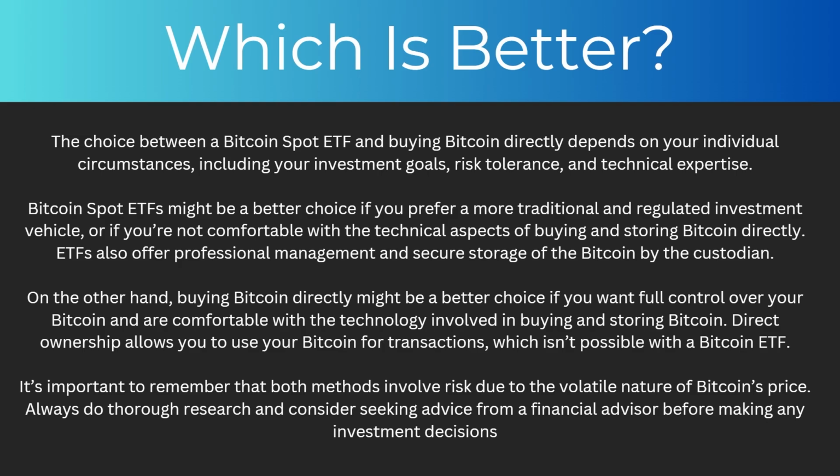On the other hand, buying Bitcoin directly might be a better choice if you want full control over your Bitcoin and are comfortable with the technology involved in buying and storing Bitcoin. Direct ownership allows you to use your Bitcoin for transactions, which isn't possible with a Bitcoin ETF. It's always important to remember though that both methods involve risk due to the volatile nature of Bitcoin's price. Always do thorough research and consider seeking advice from a financial advisor before making any investment decisions.